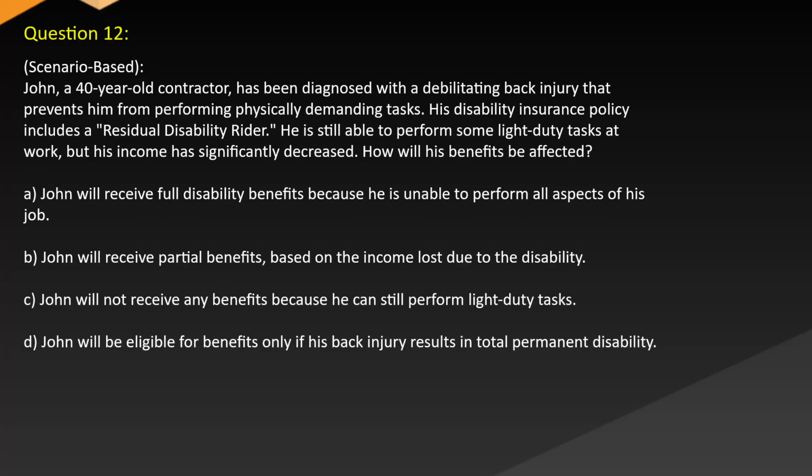Question 12. Scenario-based. John, a 40-year-old contractor, has been diagnosed with a debilitating back injury that prevents him from performing physically demanding tasks. His disability insurance policy includes a residual disability rider. He is still able to perform some light-duty tasks at work, but his income has significantly decreased. How will his benefits be affected?